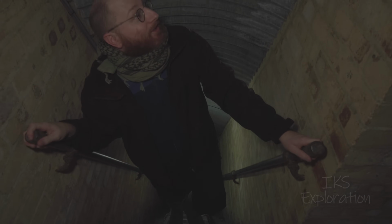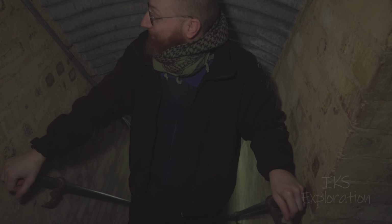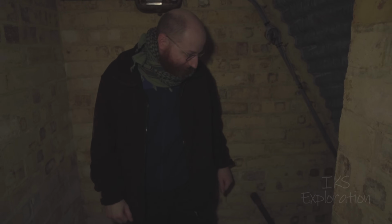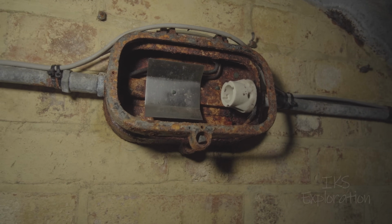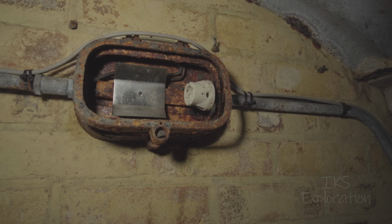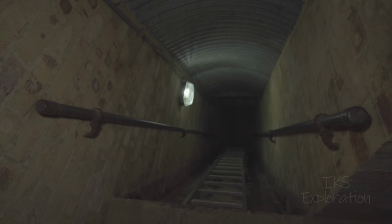Trying to keep an eye out for graffiti, but it doesn't seem like it was used a lot, I don't think. No. Nice. It's like the lights in Dock Road. These newer cables, they are, aren't they? Yeah. But rather than running it through, they just cable clipped it on. Because obviously it's easier, isn't it? Yes, indeed.